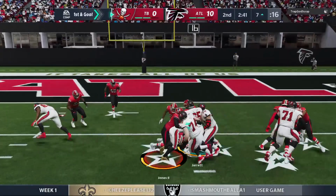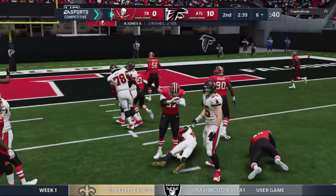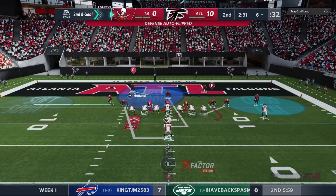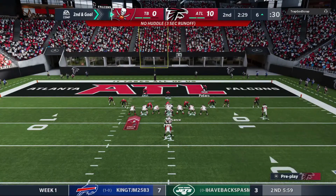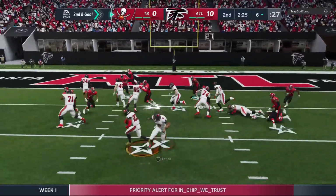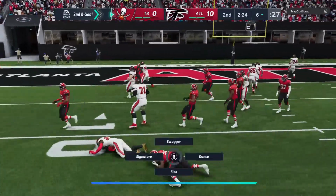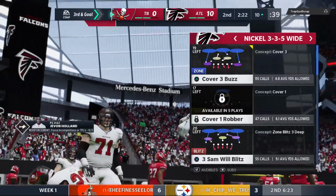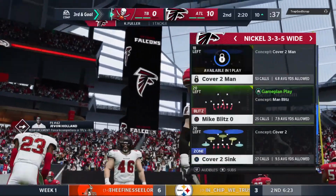Now Jones. And he'll be stopped just outside the 5 at the 6. Only a yard that time, 2nd and goal. 6-yard line. It's a gain of a yard. Brings up 2nd and goal. They'll try again with Jones. And they'll be driven back here, losing yardage to the 10-yard line. Chalk that up as a 4-yard loss. And now it's 3rd down.